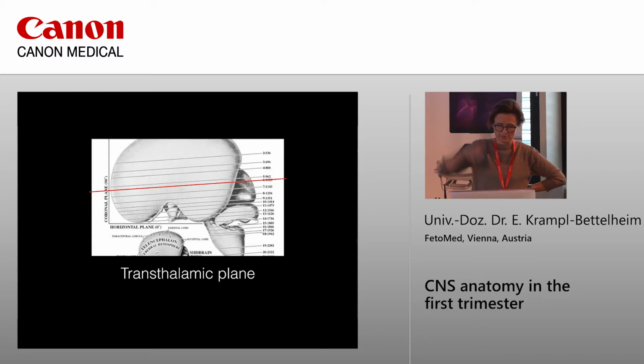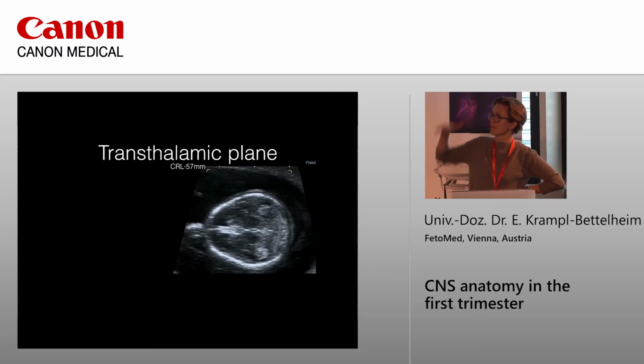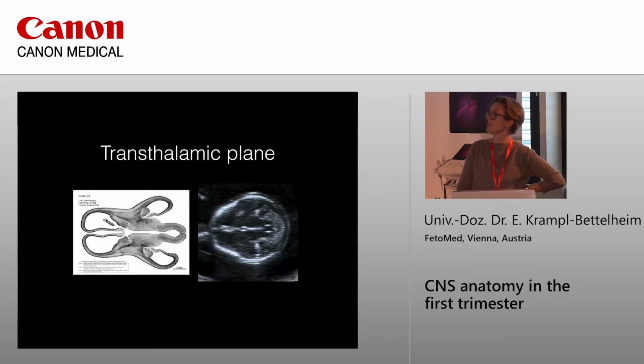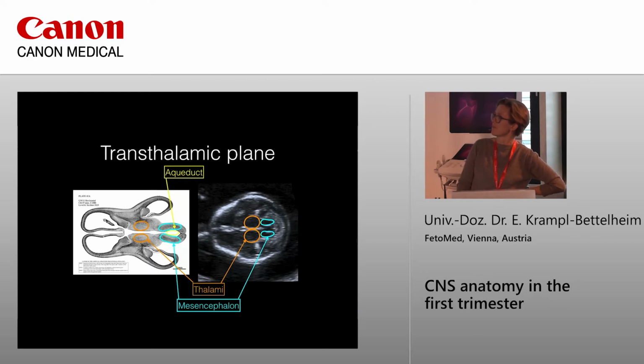The next plane, if you move the probe a bit further down in parallel, you reach the next plane. On this plane, you see the thalami, you're familiar with, and then the mesencephalon, and obviously also in this plane between part of the mesencephalon is the aqueduct, relatively wide at this stage, not as wide as it was in the fetus with 38 millimeters CRL, and the third ventricle here.